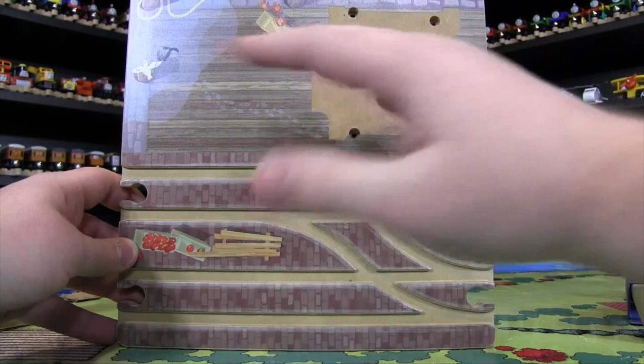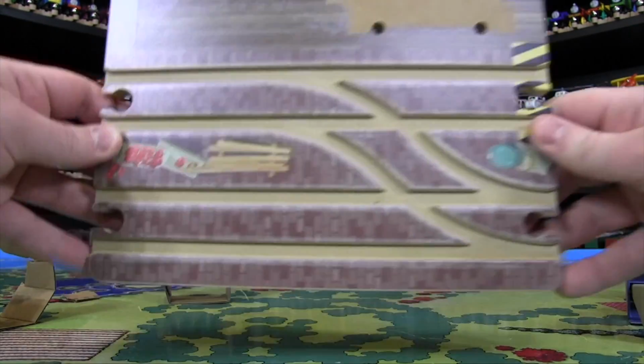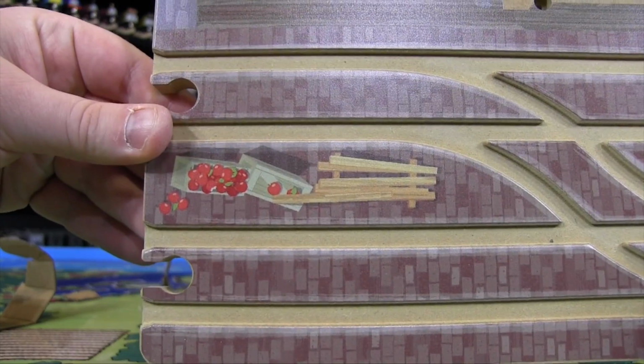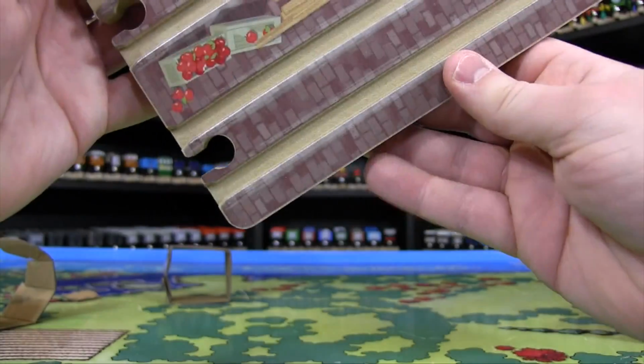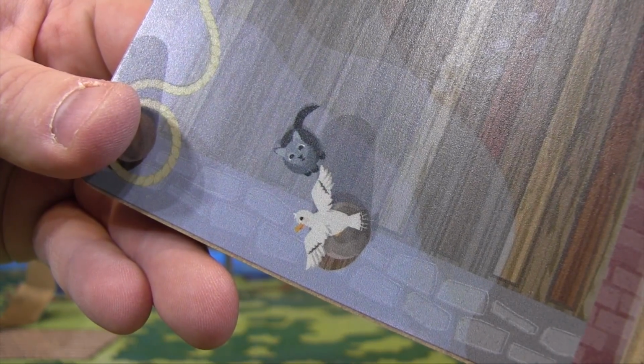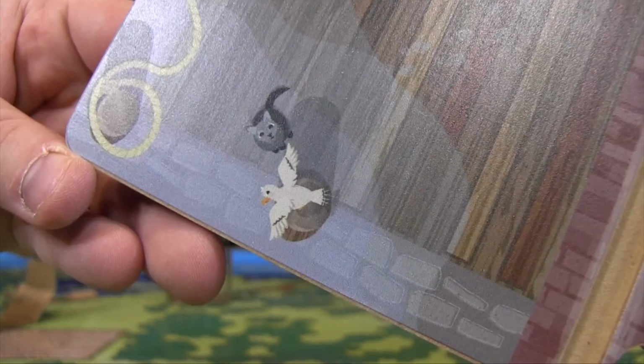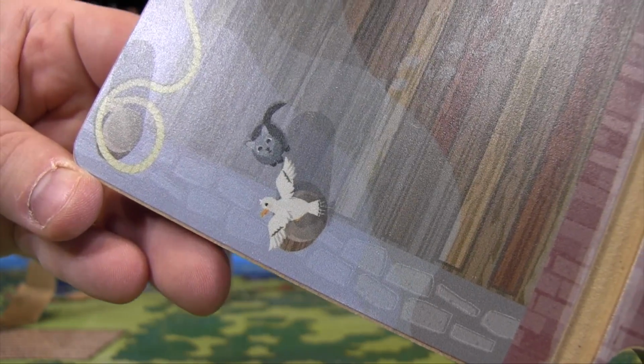You get Cranky, you get the piece of track he's attached to, and there is a set of switches built in, which is really nice. Even the design has some apples already there. I remember seeing this when I got the Cranky set. Sorry for the bad angle. It's like that seagull is perched on a mooring post or something, and there's a cat looking at it. Again, really nice touch.